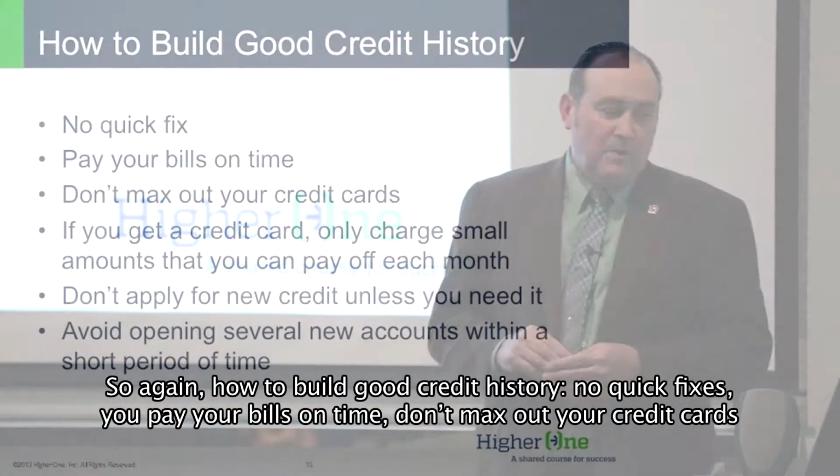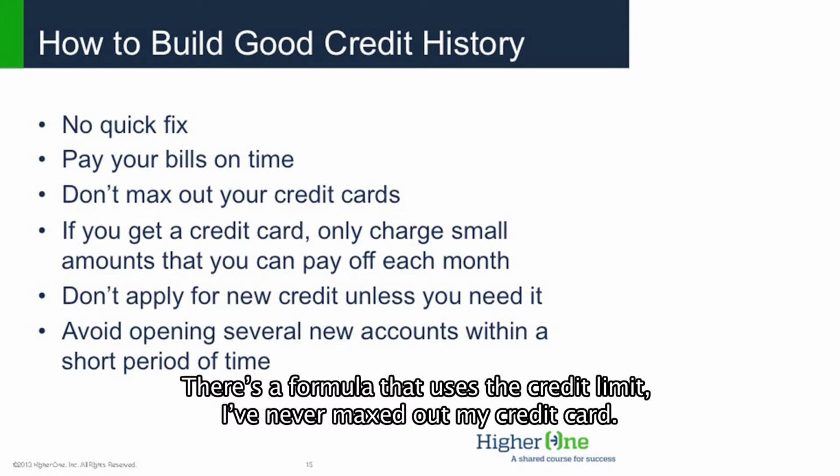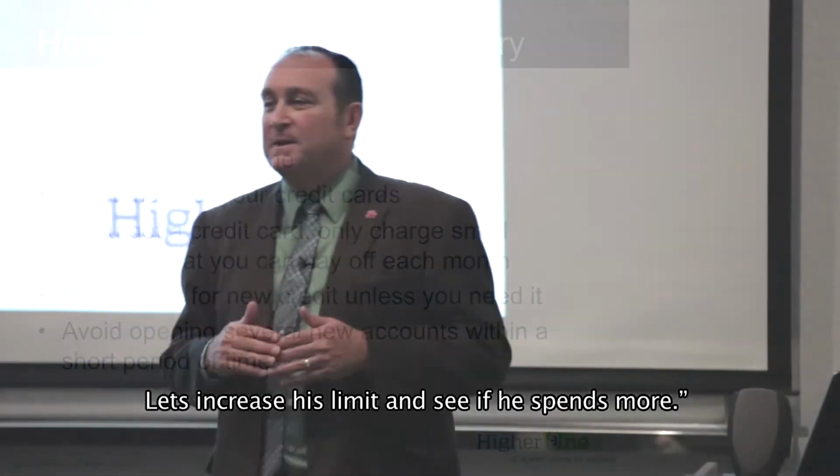So again, how to build good credit history. No quick fixes. You pay your bills on time. Don't max out your credit cards. There's a formula that uses the credit limit. I've never maxed out my credit card. But even so, every year the credit company is like, oh, he's getting closer to his limit, let's increase his limit, see if he'll spend more. So your limits keep increasing the more you spend, but don't max it out.